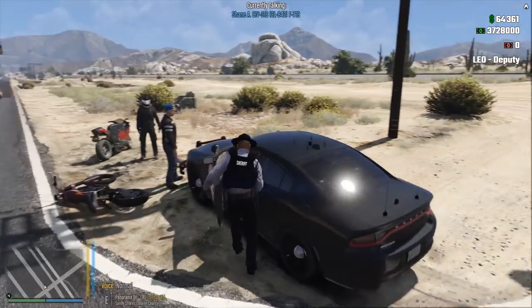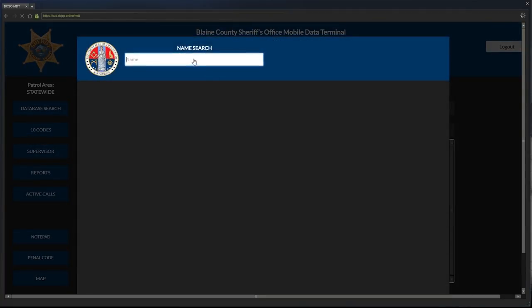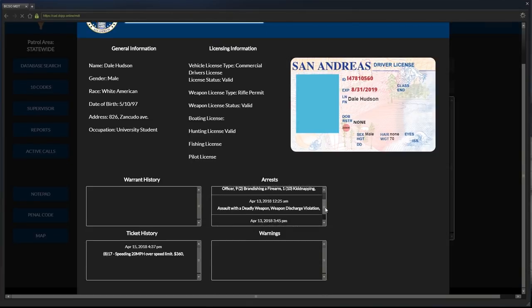Alright. Dale Hudson. Go ahead and get this guy ran, and it seems legit. Charlie 6-1 dispatch. Seems legit. He's the one who started this. White American University student. Commercial driver's license. Interesting. He has a rifle permit. Clearly doesn't have it on him. You have no radar, nothing to prove that.